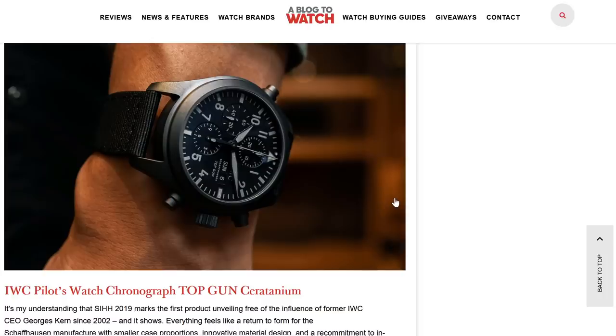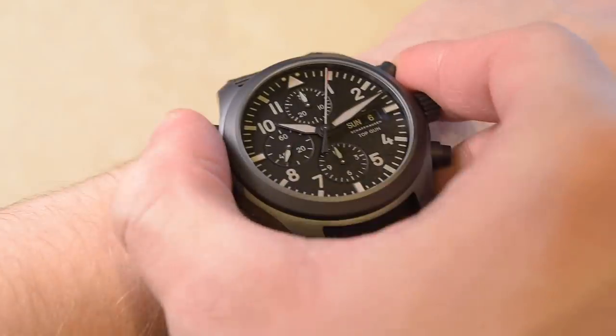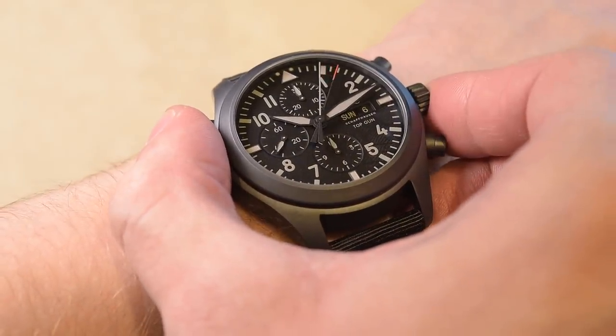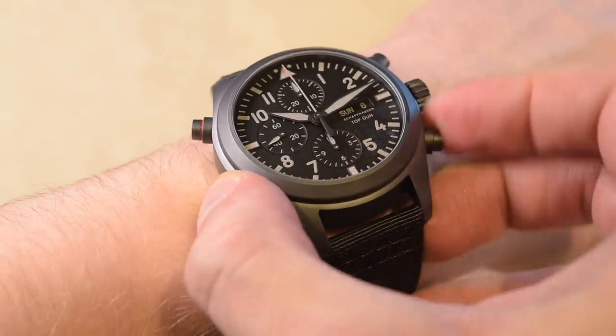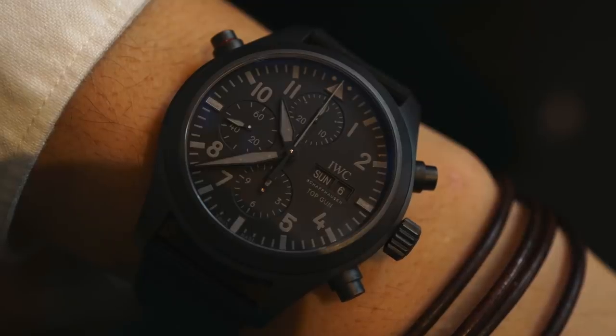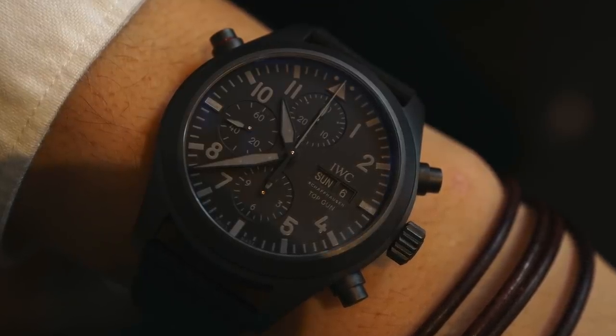Yeah, when I first saw this watch, we covered it a number of weeks before SIHH with the advanced release info. This to me feels like a return to form for IWC. The Ceratanium innovation is pretty cool. You essentially get the hardness of titanium with the scratch resistance of ceramic. So it's kind of the best of both worlds. This is a watch that you can actually smack around a little bit.